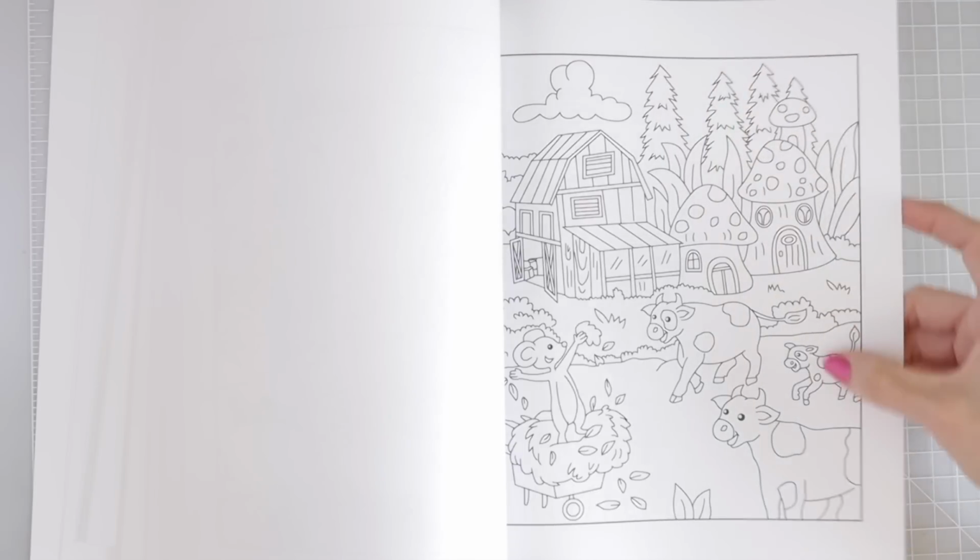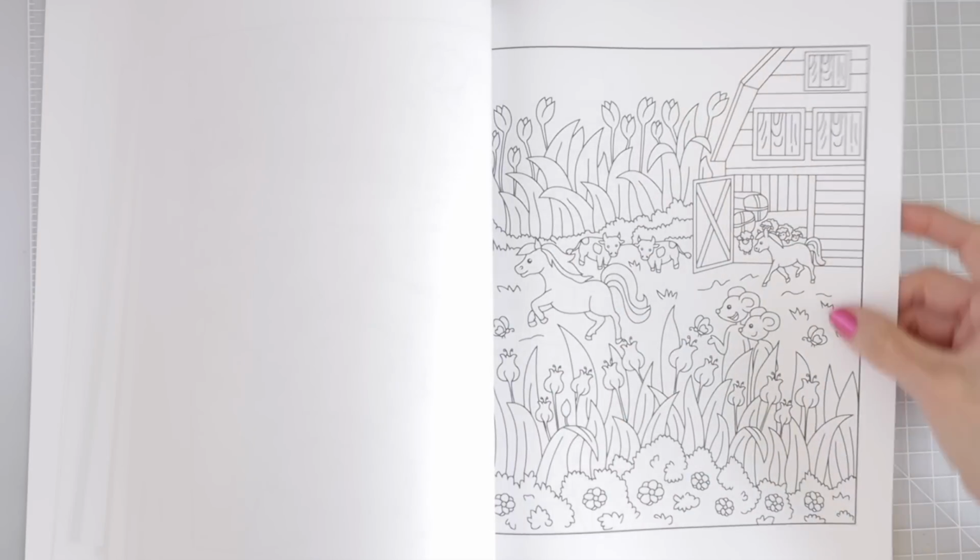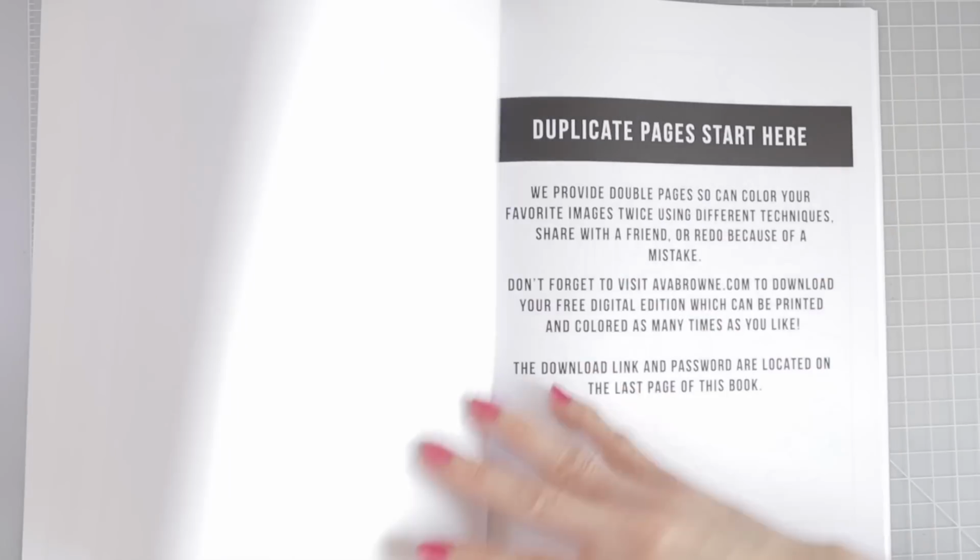But there are so many cute things in here. Look at the little cows. Here we have more pigs and a horse. Oh, this one's just adorable.